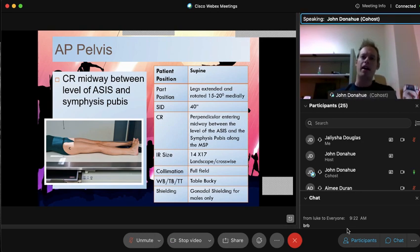Table bucky is preferred, as I said before, to clean up that scatter. You do want to utilize table bucky when possible. The only time you would do tabletop for a pelvis is if you're in a trauma room, you're doing a portable, and you're having to put that cassette directly under the patient's body as a free cassette exam. Now, shielding, there is a difference here. Make sure you know the difference between male and female. On shielding, you're only ever going to shield the gonads of a male. You're not going to shield on a female. That's period on pelvis x-rays.